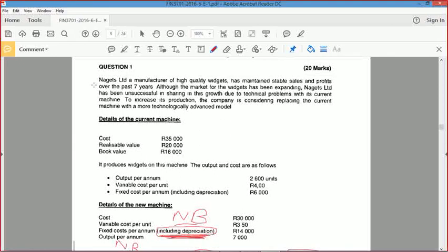No. Okay, because the company is a manufacturer. Over the past 7 years, they've been operating with stable sales and profits, right? So the point I'm trying to make here is that it's not clear how old the existing asset is. Do you agree?